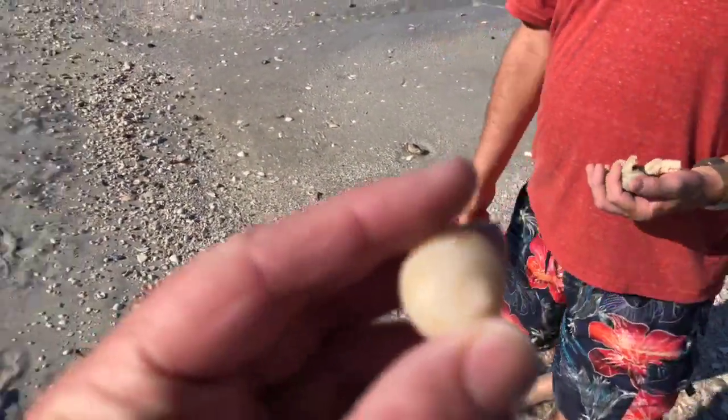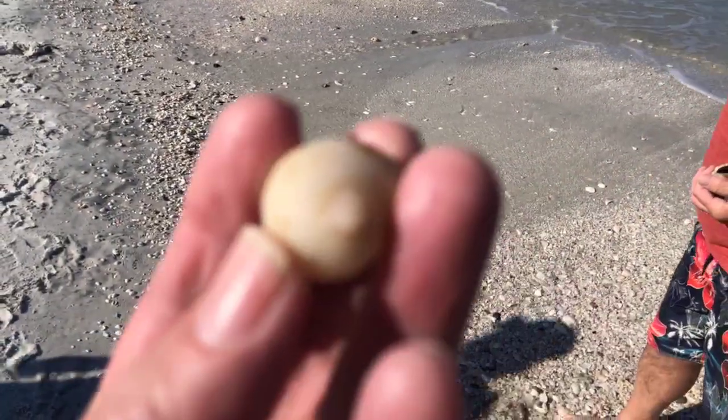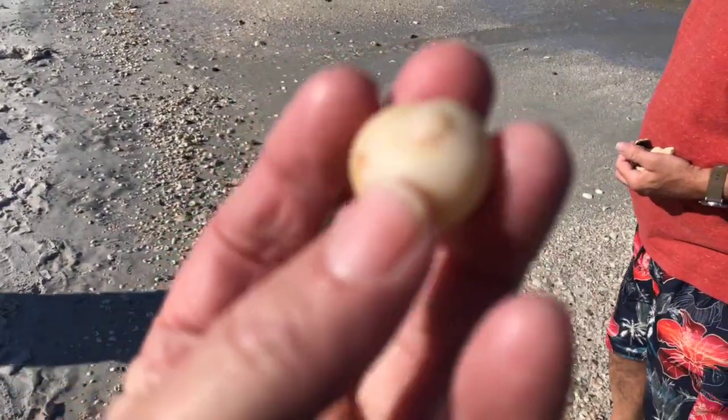Boy, that is wild. A faded out moon shell. Or shark eye. You can't even see the eye.